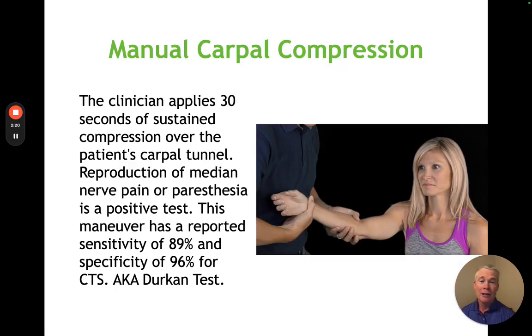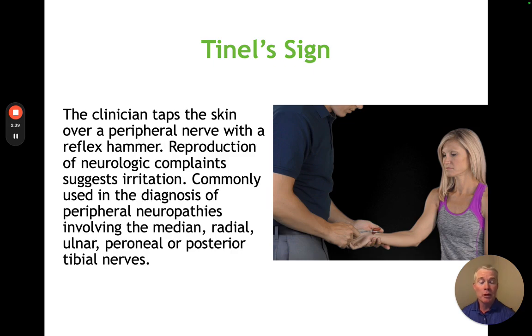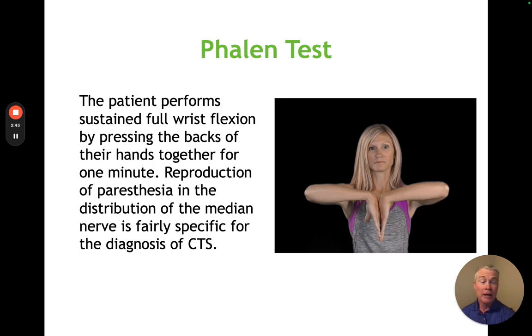The first one is the first rule of any compressive neuropathy: push on it. Nerves don't like two things. They don't like traction and they don't like compression. So we'll test them with each of those. Manual carpal compression is simply applying pressure over that patient's median nerve at the carpal tunnel and seeing, does this reproduce their symptoms? We can also tap it with a reflex hammer for Tunnell sign, or we can have the patient compress it themselves with Phelan's test.